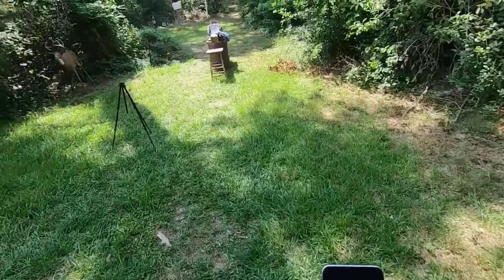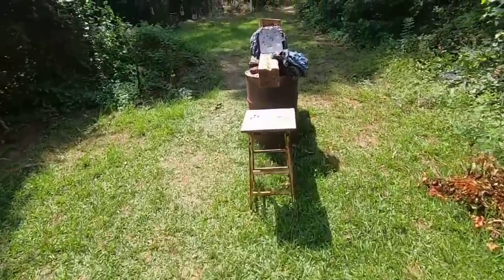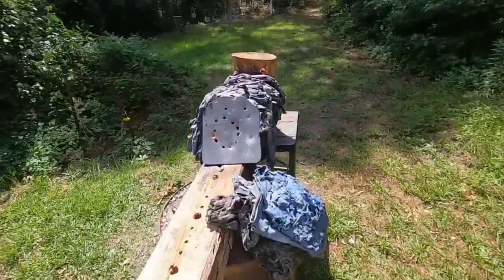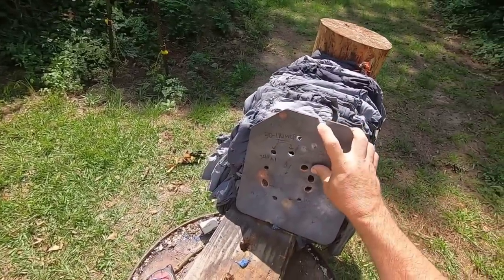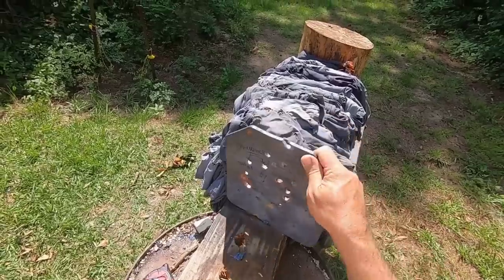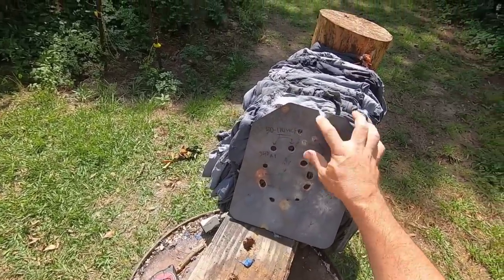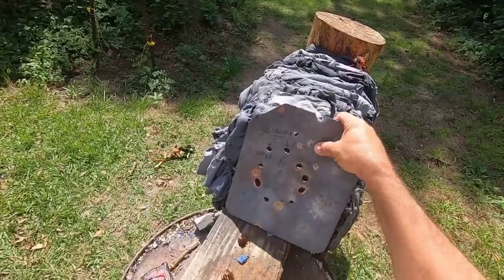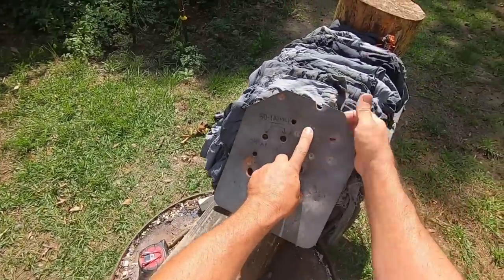Hit it right at the top. Let's see what the difference is, 30-30 versus 5.56. Well, I wonder if it broke a hole because it was close to the top, but the 30-30 busted through it, and the 5.56 put these little dents in it.